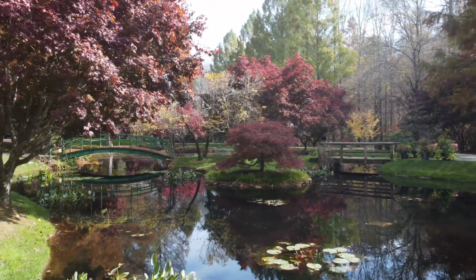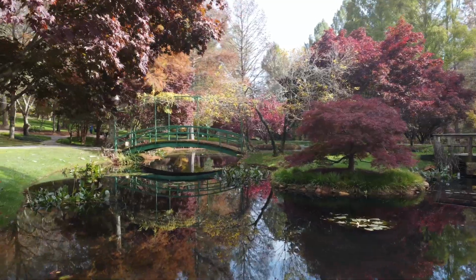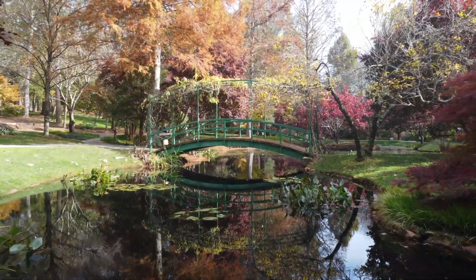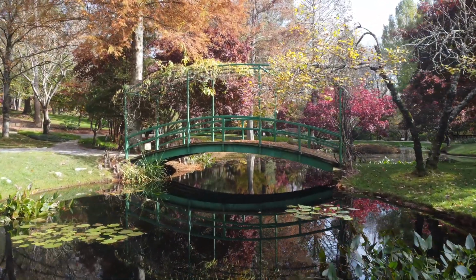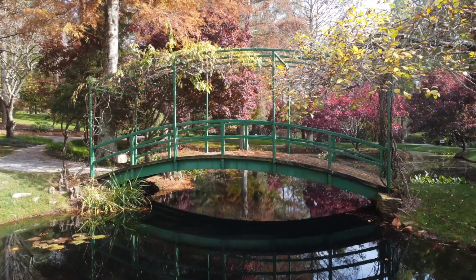During the summer months here at this garden, you can actually see the wisteria blooms hanging down over top of the Monet Bridge. So you can really appreciate, just like the very famous painting by Monet that has that bridge with hanging wisteria that just hangs down. Such an amazing, really well thought out garden here. I mean, to me, this garden is over the top.